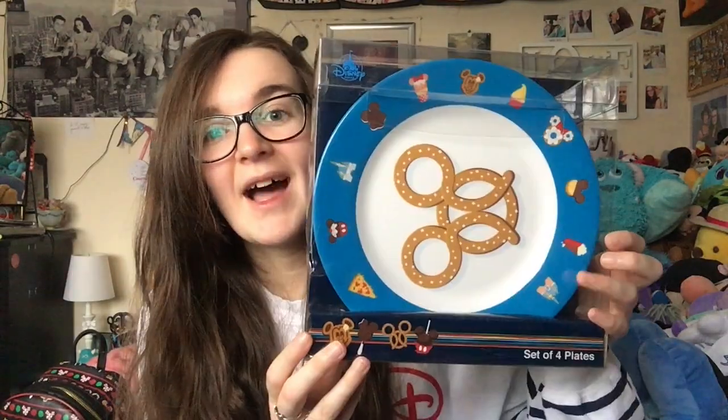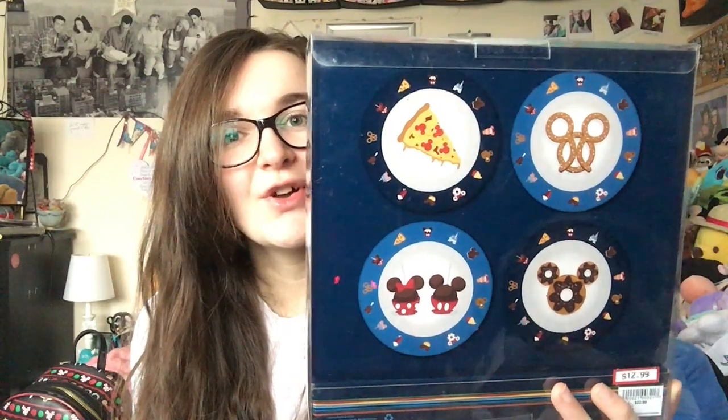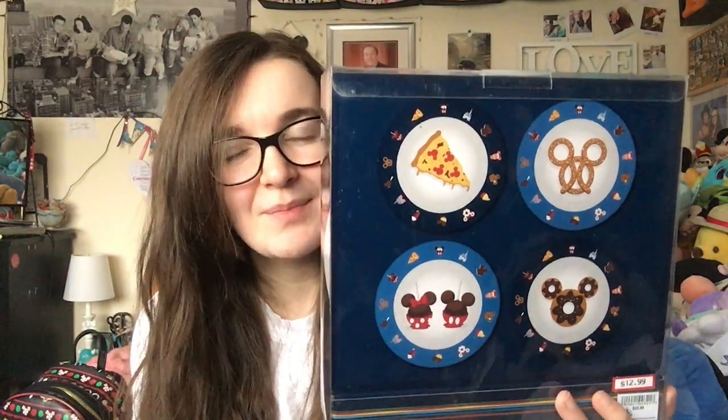So when we saw these plates in Disneyland, my mum was worried the same thing would happen again, so we didn't buy them. So when I saw that they were in the Character Warehouse, I asked Beth to pick them up for me, because I knew that she would make sure they got here safely. So they were originally $22.99 and we got them for $12.99, and they are the set of 4 snack plates. So those are all of the styles. I am obviously going to eat from the pizza one, but we are actually saving these until we move house now, so you will see them when we are in our new house. But honestly, my mum was so happy that I'd managed to get them for her.